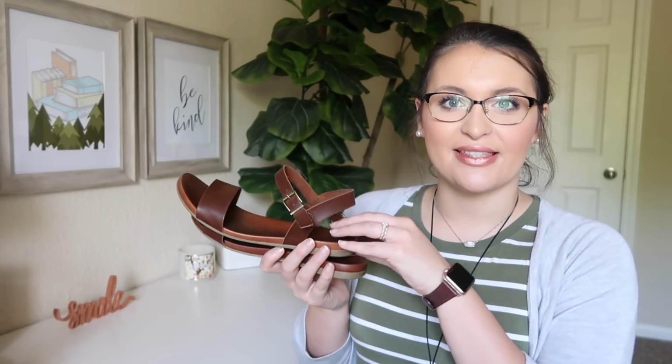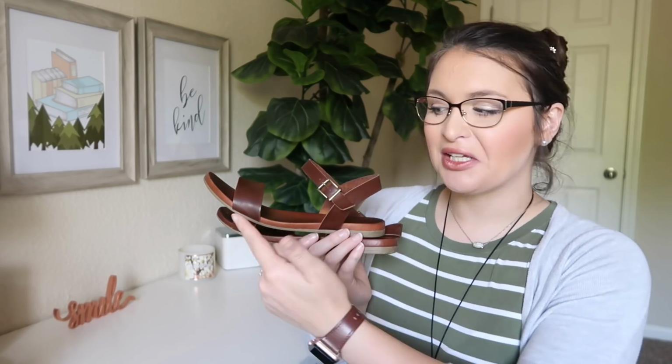Okay, my last lifestyle favorite is actually these sandals. I don't really know how they look on camera, but they're just these basic brown sandals. And it's so funny because I remember getting these and then watching Hello Third Grade's Instagram story, and she got a pair that was very, very similar to these. So we were twinning, which is kind of cool.